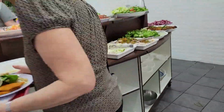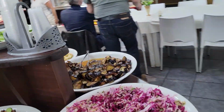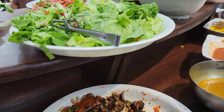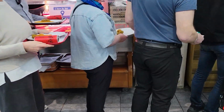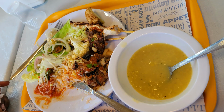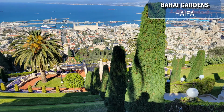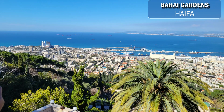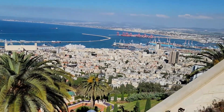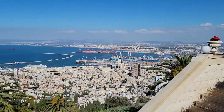After Stella Maris, we went to get some good Mediterranean food. The food consists of a lot of salads and grains and breads, and it was really yummy. And it was good preparation for our next site, the Baha'i Gardens in Haifa. The view from standing at the top of these gardens, the Baha'i Gardens in Haifa, is truly one of the most beautiful views I have ever seen.